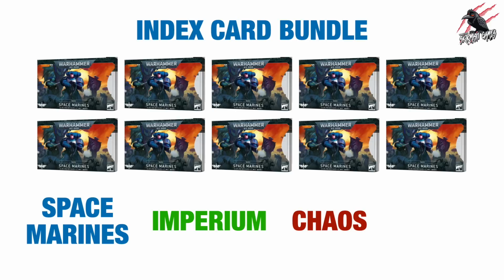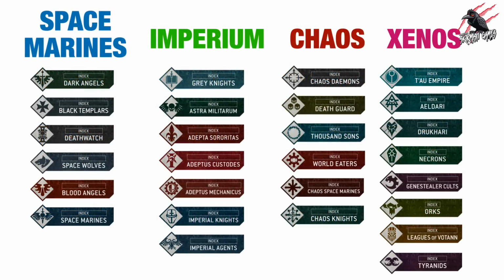But the armies don't match up. There's not 10 different armies, for example, in Chaos. And here I've put together all the different index card packs. So you can see Space Marines have got 6 different types, Imperium have got 7 armies, Chaos 6, and then Xenos with the most at 8. So how they're going to divide up these different armies within those bundles of 10 index card packs, I just don't know. But if you've got any idea, or if you know how they're going to be doing it, let us all know in the comments down below.